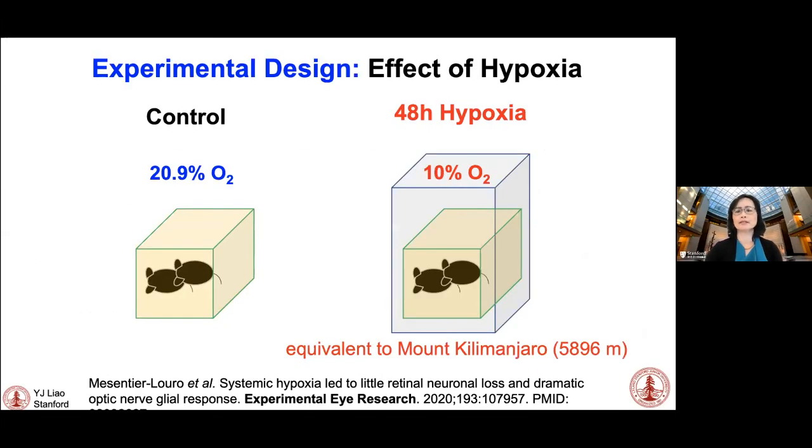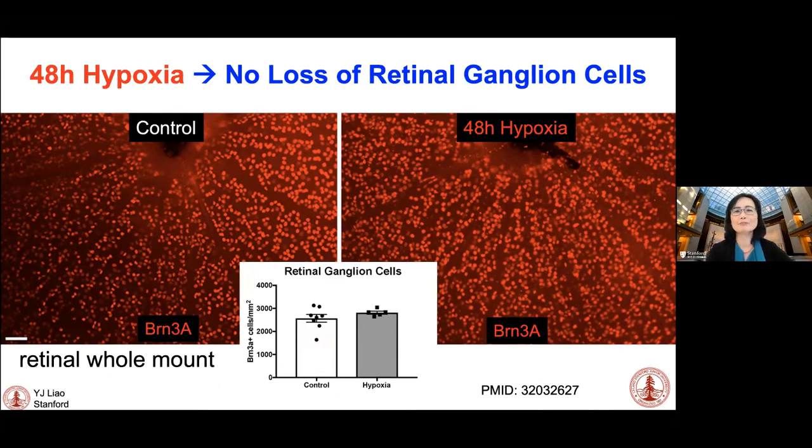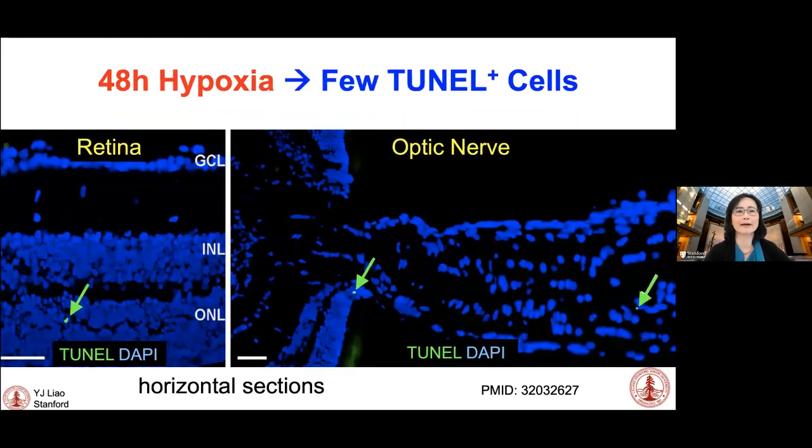So we looked at this in an animal model by using a hypoxia chamber. In this study, we looked at 48 hours of hypoxia at 10%, which is equivalent to Mount Kilimanjaro. We looked at the retina and the optic nerve. What we found is that 48 hours spent at the equivalent of Mount Kilimanjaro without oxygen seems to lead to no significant changes in the retinal ganglion cells. We count them, they're still there looking fine. There's also very little evidence of cell death, consistent with that finding.